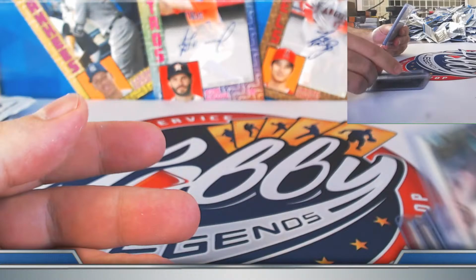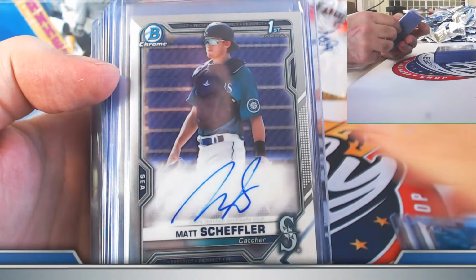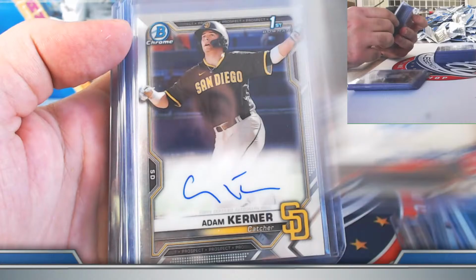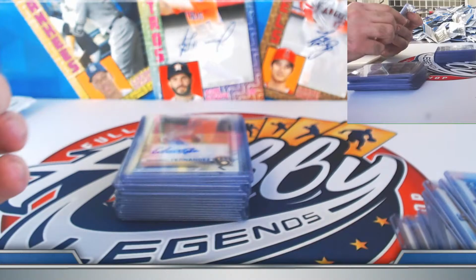Which means base autographs. Taylor, Flores, Sosa, Scheffler, Olivares, Nunez, Walters, Baez, Valdez, Baez, Orr, Moreno, Hurt, Morel, Rafael Morel, Kerner, Dunham, Kerner, Buto, Mojica, Parra, and Ezekiel Tovar. Yeah, that's on the top loader.